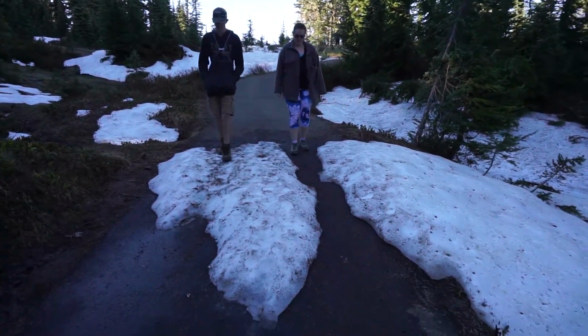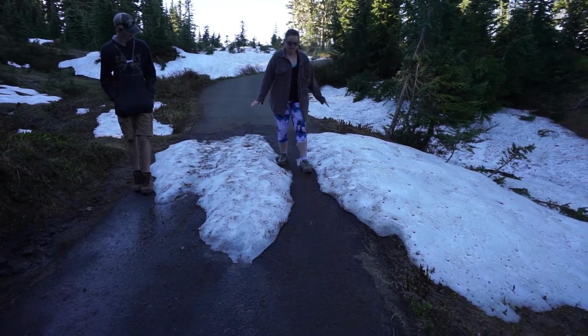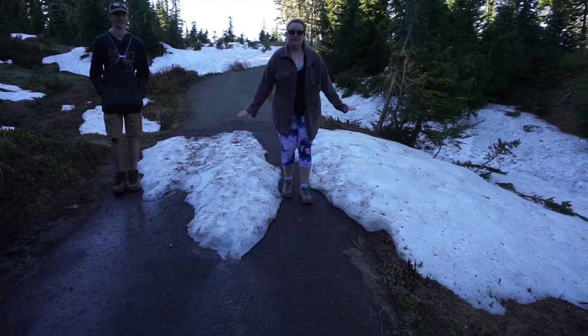The first snow crossing of the trail. Can she do it? All right, nicely done. Good job.